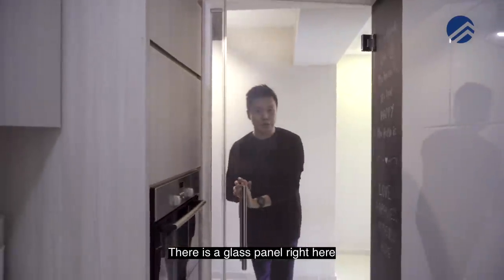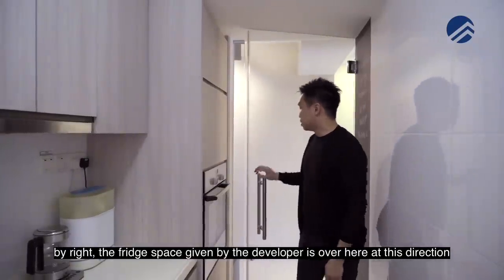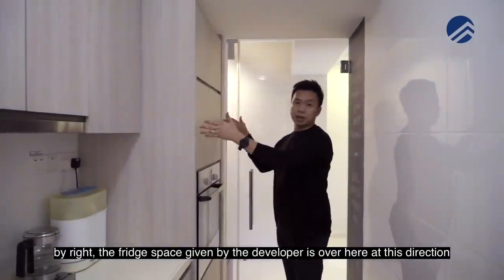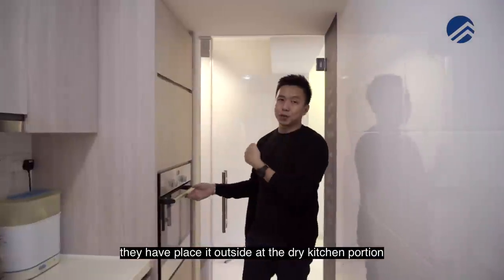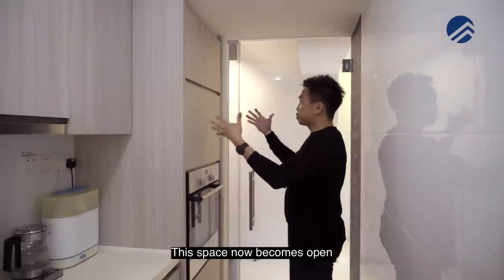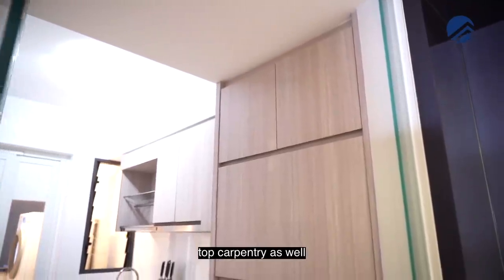There is a glass panel right here. So as you head in, by right, the fridge space given by the developer is over here at this direction. But what they've done is that because they wanted a larger fridge, they have placed it outside at the dry kitchen portion. This space now becomes open and they have filled it up with top carpentry as well.